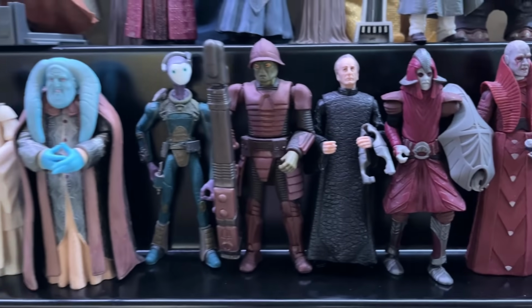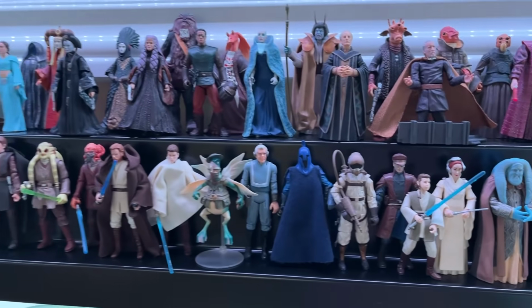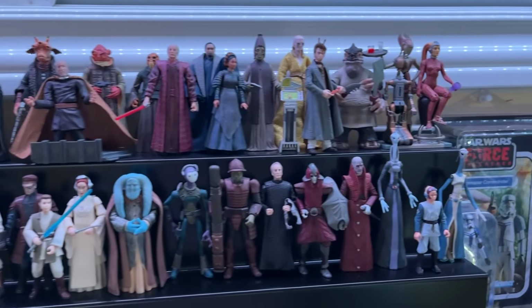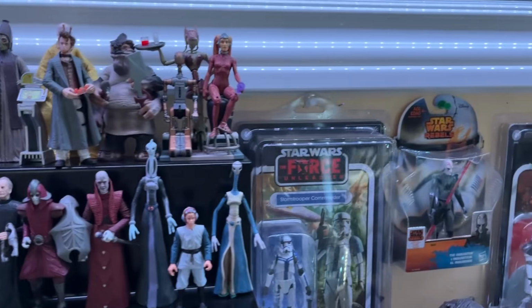Yeah, just a lot of figures on there from a lot of different scenes, and that's why the Star Wars universe is so big, because you have all these different characters or different sightings or different versions or slight appearances that we have in the movies, and they get turned into action figure form.